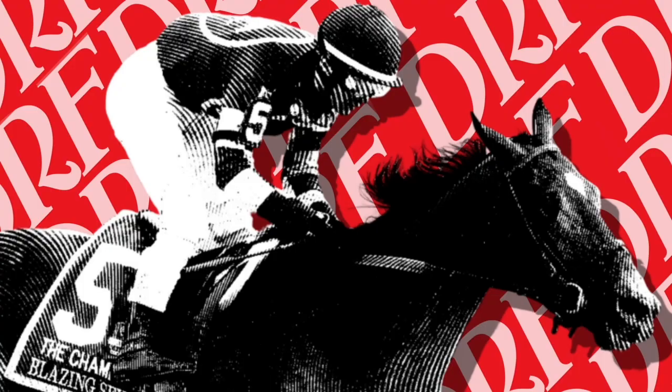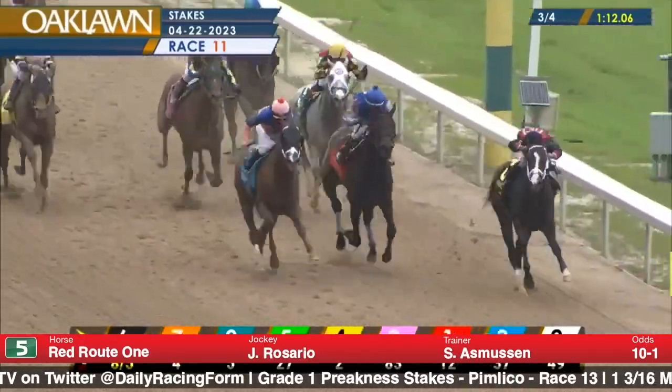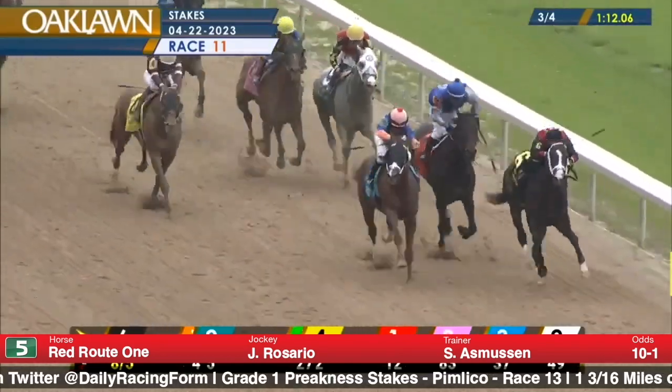Number 5, Red Route 1. This one out of the Steve Asmussen barn. We're going to take a look at his most recent win in the Bathhouse Row at Oaklawn Park. Now, this is a horse that just lets everyone else get in front of him, and he tries to pick up the pieces late, and he's going to be able to do so.